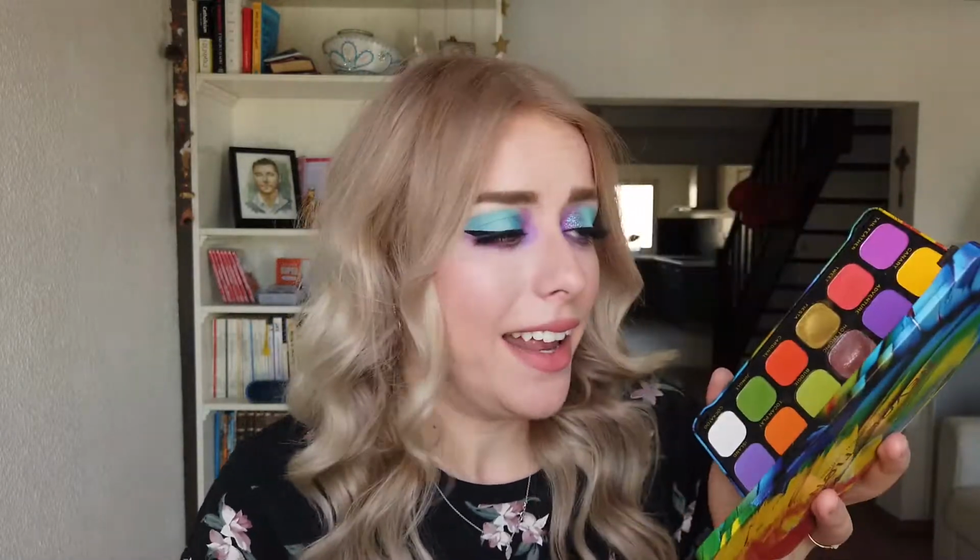So they have 18 shades. And this one, basically, if you think of tropical pop art in the 80s, I think those words describe this beautiful palette. It is bright, it is neon, it is fun, and it is a little bit sporadic. I'm someone who appreciates the more organized palette, but at the same time, this one has been so fun to play with. So we're definitely gonna play around and see how this goes.